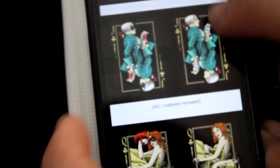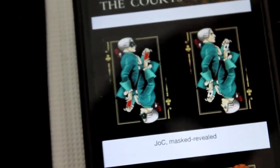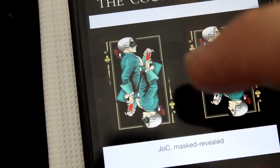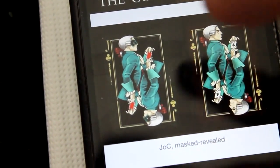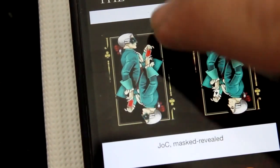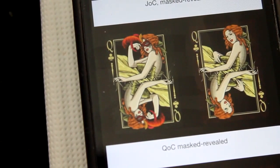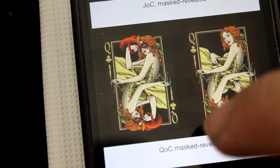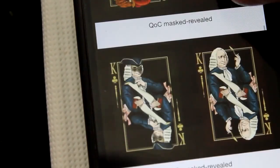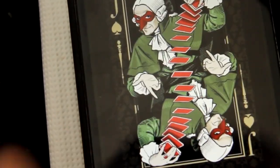The difference is, as you can see, that the masked ones have masks on their face. The revealed ones don't, and they're also revealing stuff like cards. As you can see, that guy's revealing a card that he's holding in the opposite direction there. He's revealing a little bit of skin, I think. It's pretty cool. It's definitely interesting.